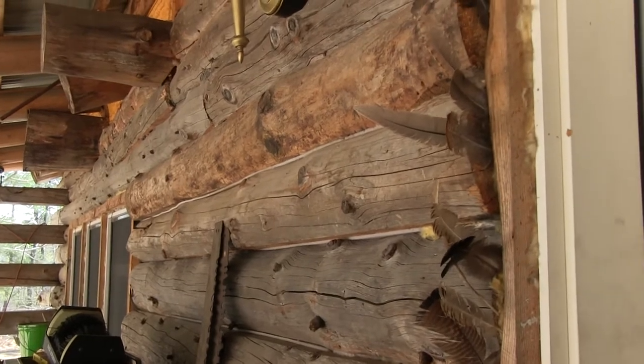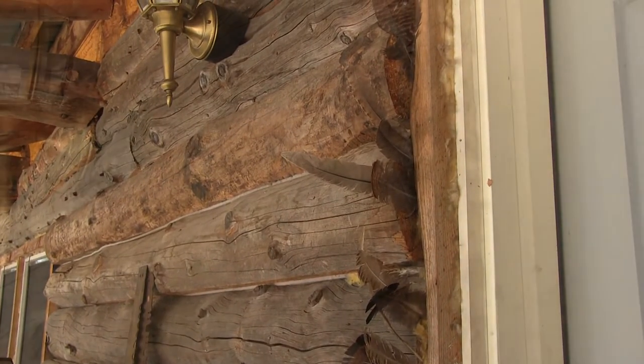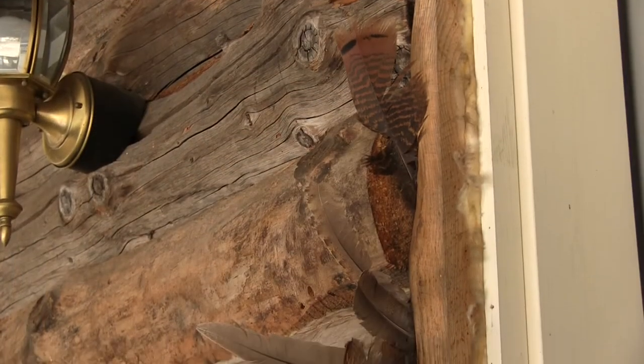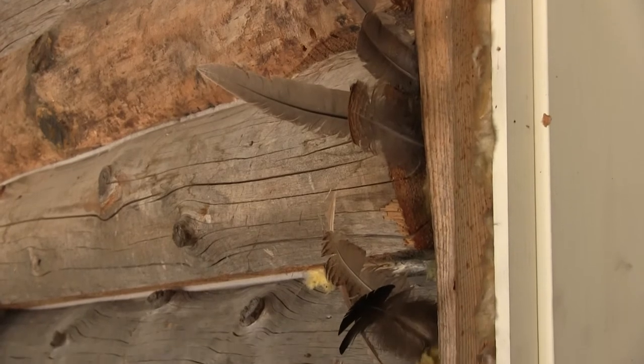Next, we were invited into the log house that Todd had built. I'm not sure what the significance of the feathers sticking in the wall is. I forgot to ask Todd. Maybe next time.